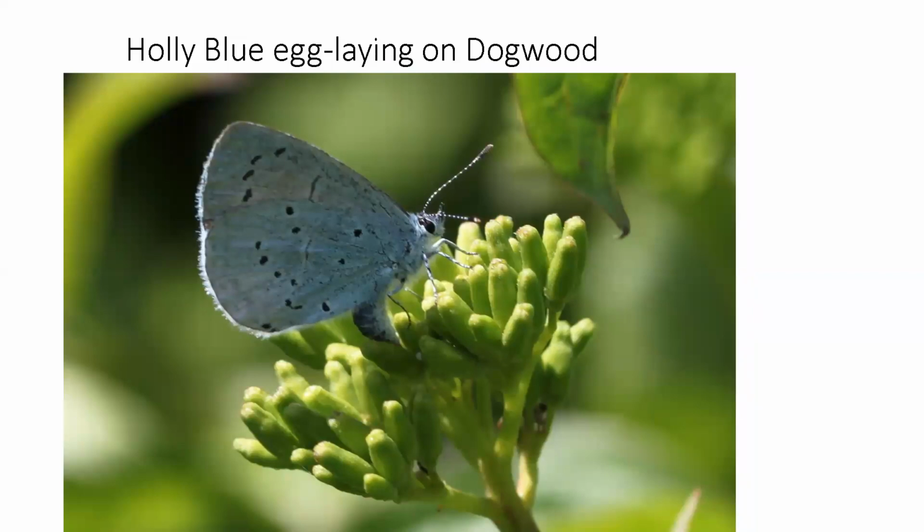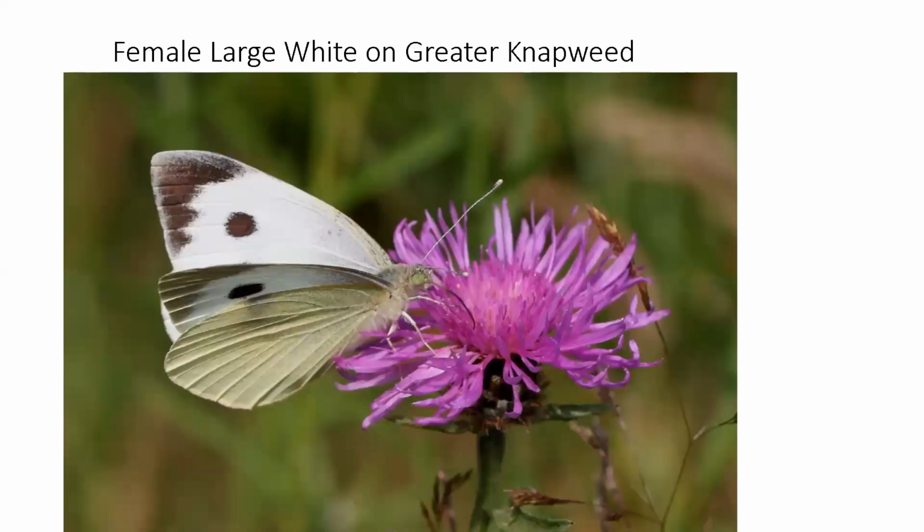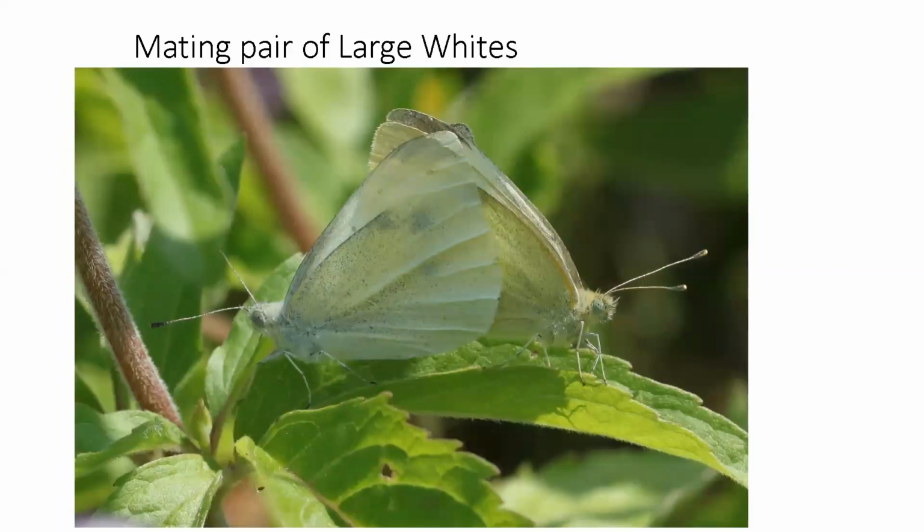And egg laying. So you can see the egg at the bottom here. So this one is on dogwood. My first brood lay eggs on holly and Portuguese laurel. A lot of eggs are laid on Portuguese laurel. It's a female large white on greater knapweed. An amazing pair.